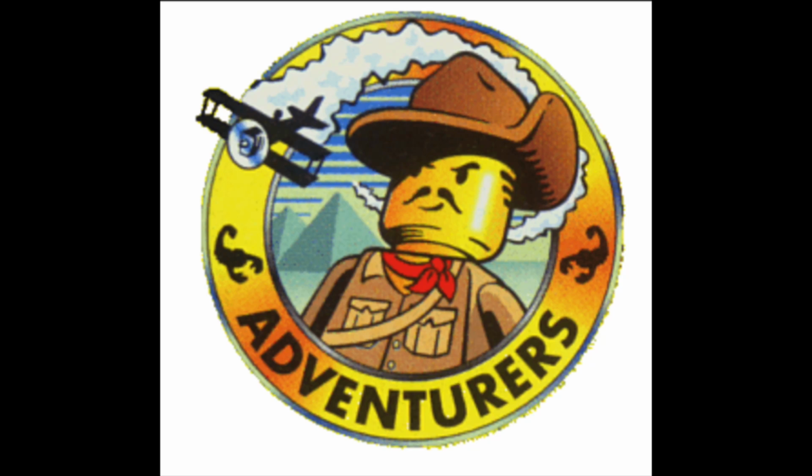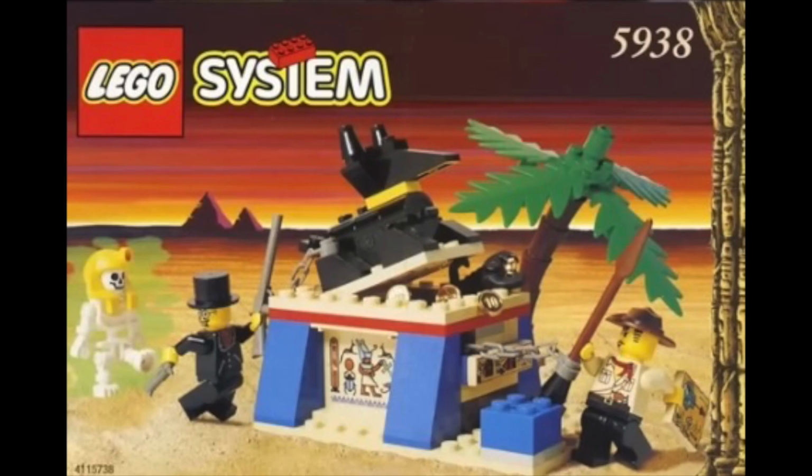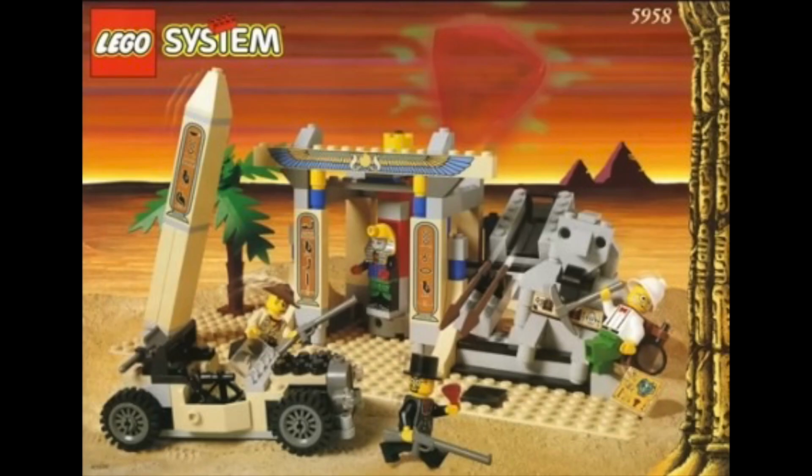Welcome, adventurers. Today we are going to be seeing if LEGO Adventurers still has an influence on LEGO sets today. But first we have to understand, what is LEGO Adventurers?